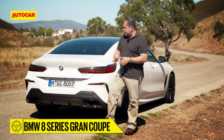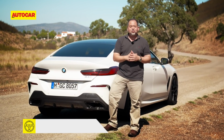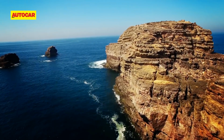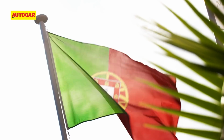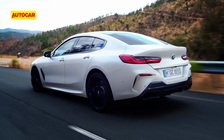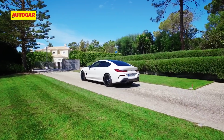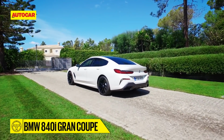We have the car with us for the day. Let's see how good it is to drive, and importantly, how nice it is to sit in the back. But first up, just what do we have here?